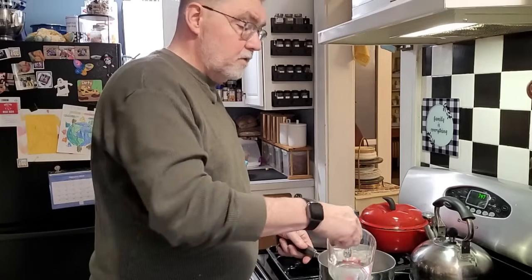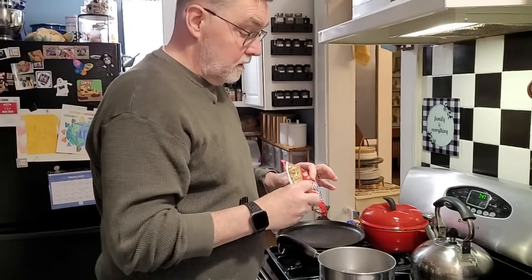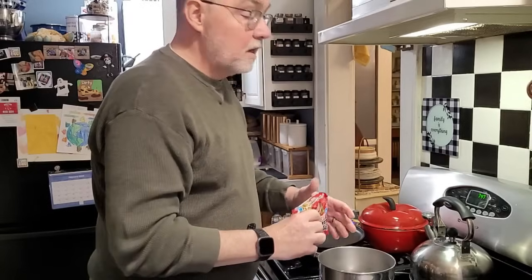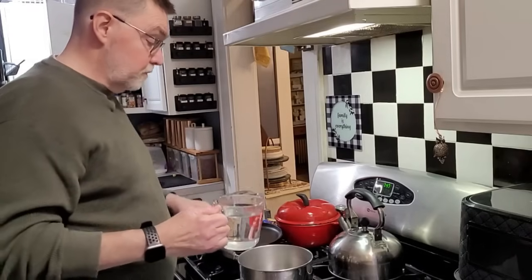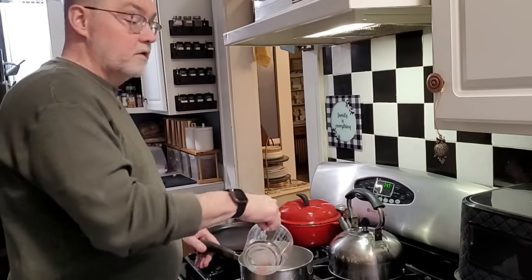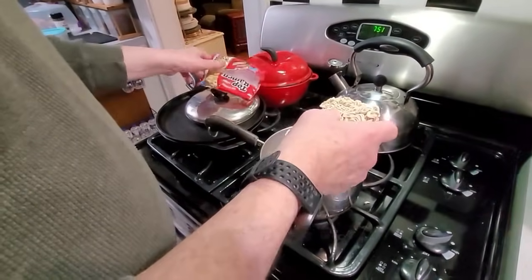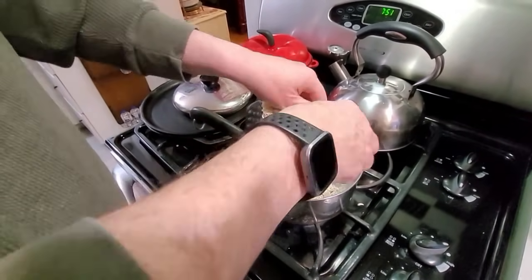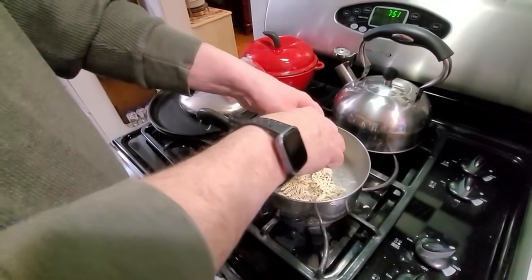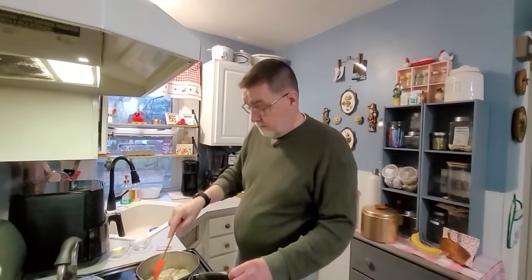So I'm going to put in 2 cups of water and then break up the noodles of 1 ramen package and boil it for 3 minutes. All right, the first thing you want to do is bring 2 cups of water to the boil. Just cook for 3 minutes.